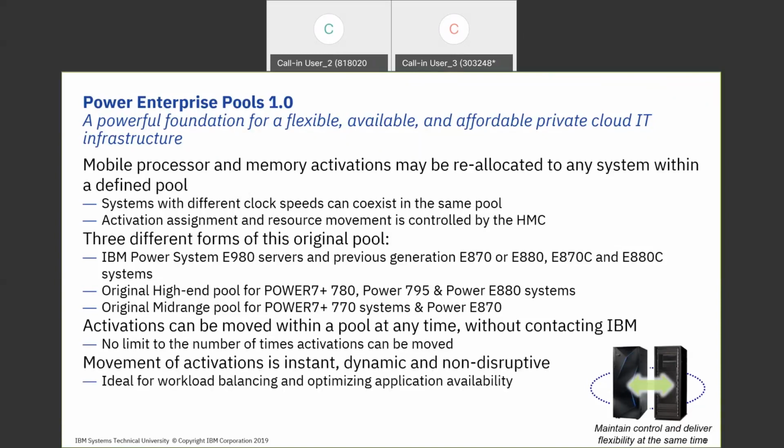The movement of the activations is instant, dynamic, and non-disruptive. And a key point, which I'll come back to in just a moment, is that you are also able to have some of the activations running in more than one place at the same time. So with this system, if you're going to move a workload from system A to system B, you can turn on activations on system B, perform the move, and then turn them off on system A afterwards.